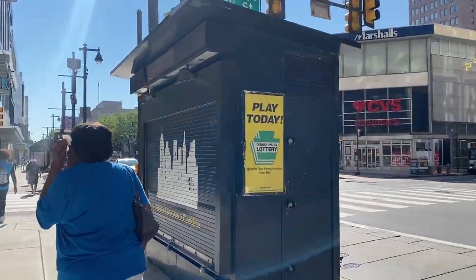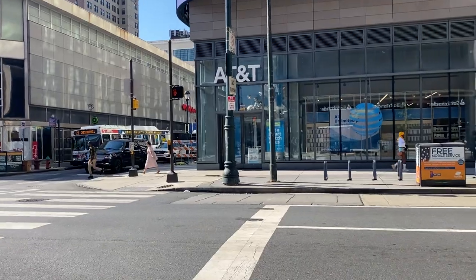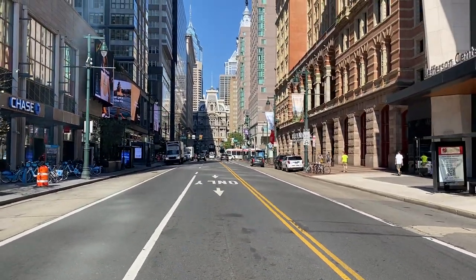Damn, it's beaming. I'm across the street here. I'm gonna get in the shade because this sun is nasty. Hey, that's a shot of City Hall.